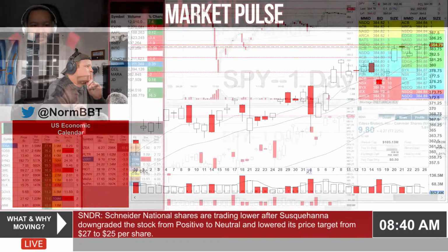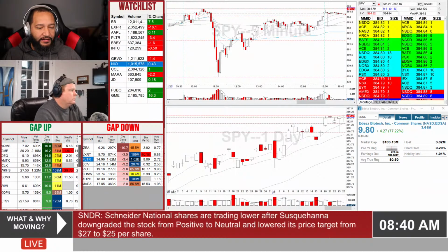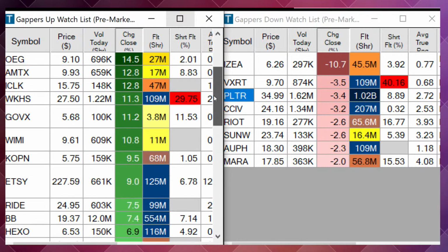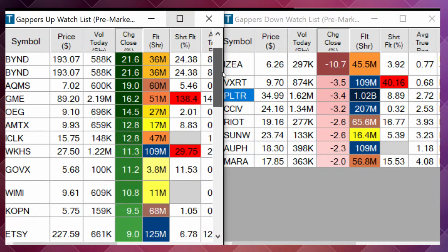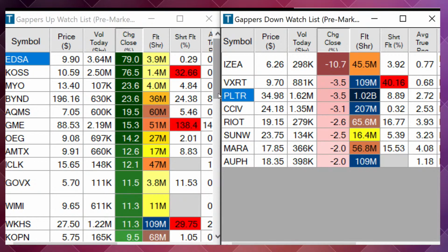All right, let's look into it, guys. What do we have today as far as the gappers list? We have quite a bit in the green, actually a whole lot in the green, and a lot of yellow here today as well. That means lower float type stocks: 3.9, 1.44 million, a 27, 17, 3.8. So a lot of low floats in here. We're gonna run through these. I think some of them we have looked at before. And then we have a whole bunch going all the way down to Fubo at 2.1, gapping up this morning. Our gapping down list is not as aggressive, so we will look at that as well.